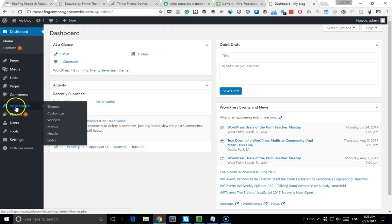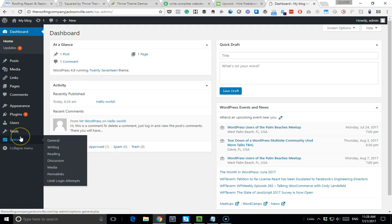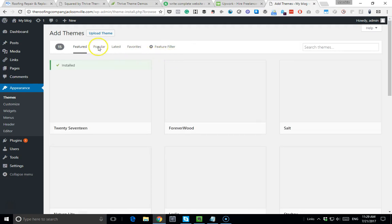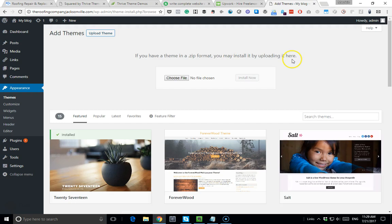If you go to post users, so you go to themes right here, and you can actually upload a theme. So add new and install the theme right here. So there's a lot of different things you can use, but upload the theme, choose a file. It's gonna give you the file from the directory, and then you can install that.